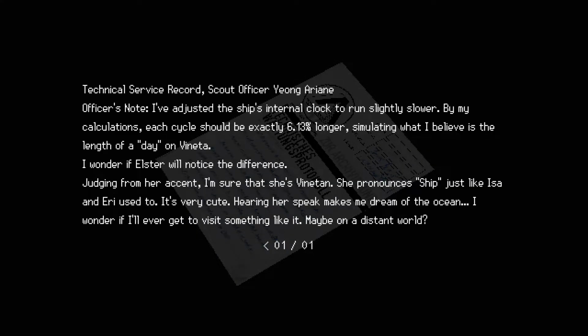Chronometer adjustment. Officer's note, I've adjusted the ship's internal clock to run slightly slower. By my calculations, each cycle should be exactly 6.13% longer, simulating what I believe is the length of a day on Veneta. I wonder if Elster will notice a difference.